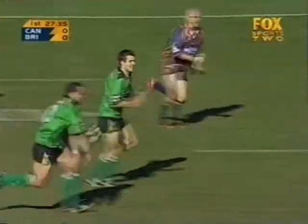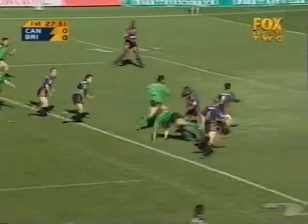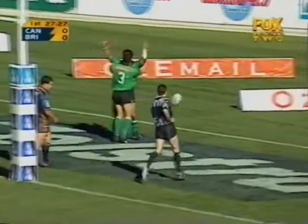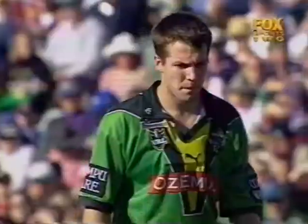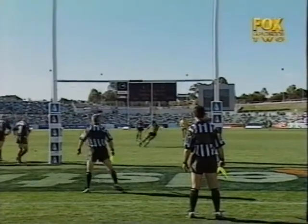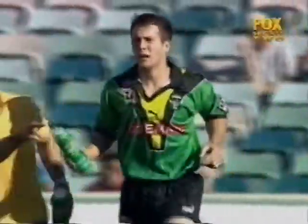Shafovsky straight through the middle of them. Comes to Lockyer. He has support with Croker. Turns it back to Ruben Wiki. Oh, what a try, what a dive from Ruben. Dusky should stick this straight between the posts. He does. Great start for the Green Machine. 6-0 they lead the Broncos early on here at Bruce Stadium.